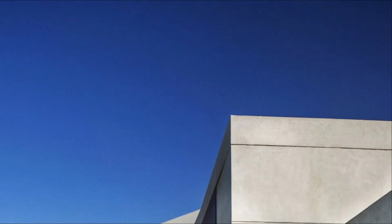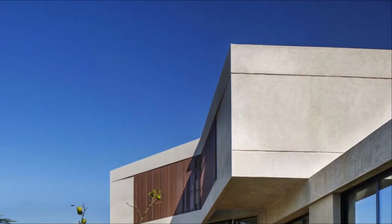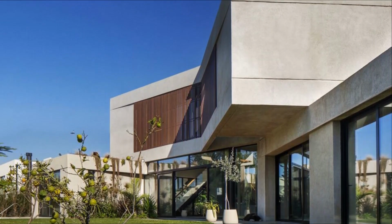With this careful selection of materials, spatial distribution, and attention to landscaping, the project combines functionality, warm spatiality, and a strong connection with the natural surroundings.